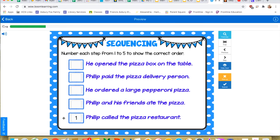Good job. So after you call the pizza restaurant, are you going to open the pizza box on the table, pay the delivery person, order the pizza, or eat the pizza? Well, once you call the pizza restaurant, of course, the next thing you need to do is order the pizza. Good job. And what would be the next step after ordering it? Would you open up the pizza box, pay the delivery driver, or eat the pizza?